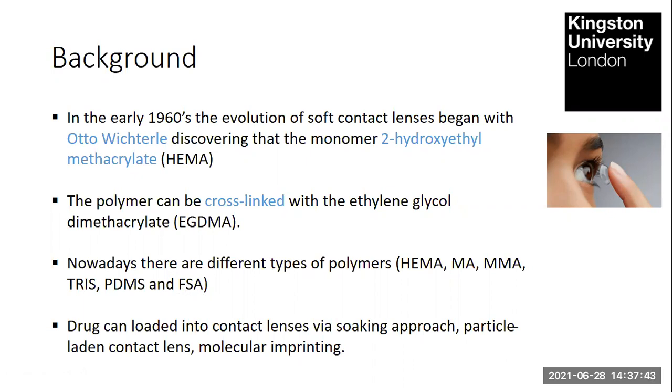So for us as formulation scientists, as Raj has mentioned earlier, we are interested in coming up with a delivery system that can help us deliver small or large molecules into patients, in this case the eye. The first point we need to think of is how we are going to build this system, how we are going to put the drug into it. There are different approaches that have been investigated over the last few years, and one of them, starting from a very simple approach, is called the soaking approach.